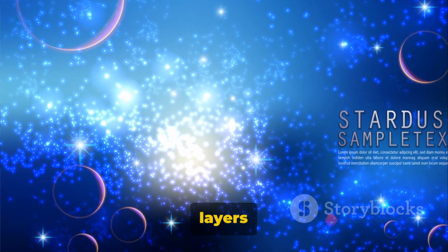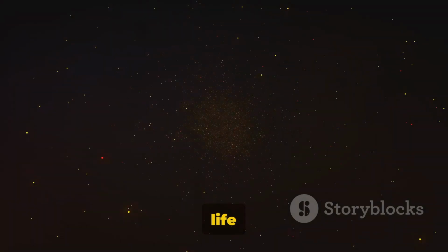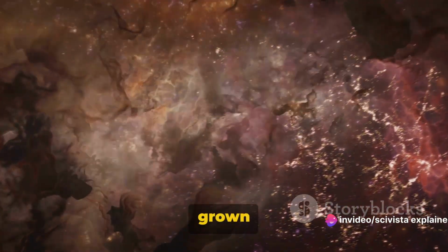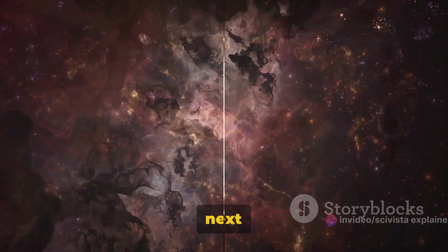The star's outer layers are blown away, scattering stardust throughout the universe. This dust will eventually become part of new stars, planets, even life forms. The red giant phase is a beautiful and dramatic end to a star's main sequence life. So our star has grown old and expanded. What comes next? Let's find out in the next scene.